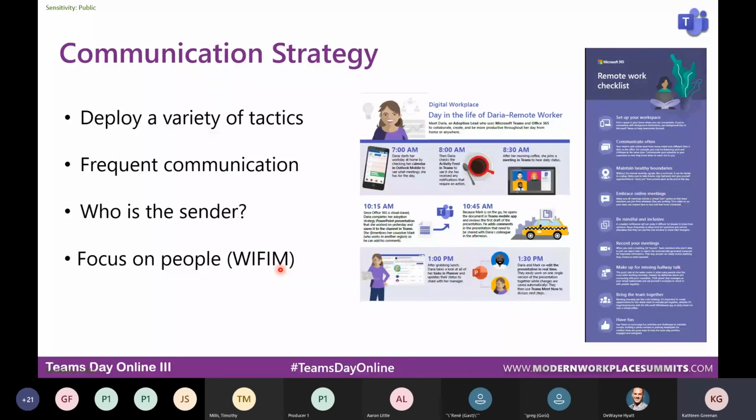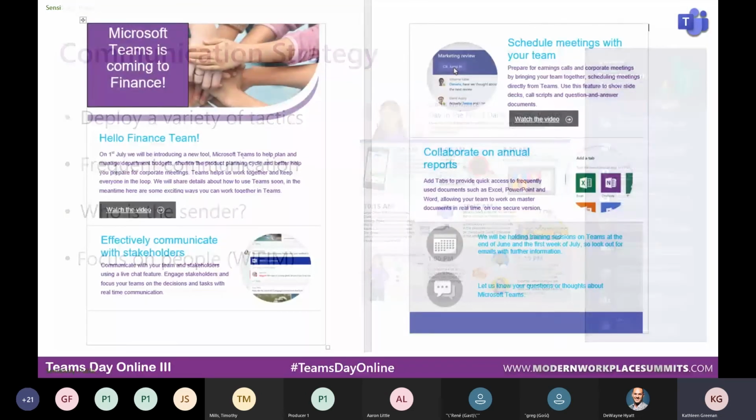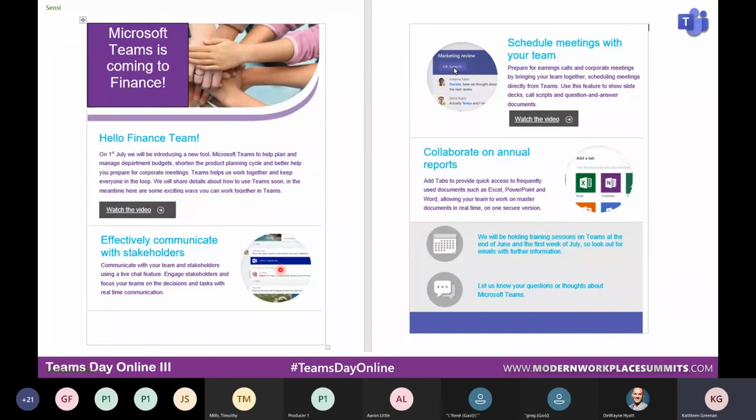And a couple of ways that we've done this, I'll show you an example of, and this is an email. The organization we were working with did not use SharePoint, they did not use Yammer, and they were rolling out Teams. And so we were left with email. And so we used an email template here, and you can see this is actually their branding. And this was specific to the finance team.